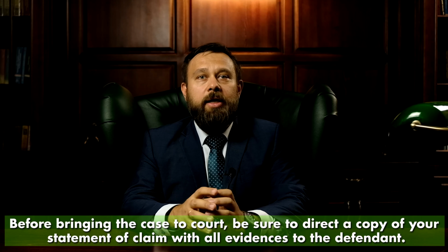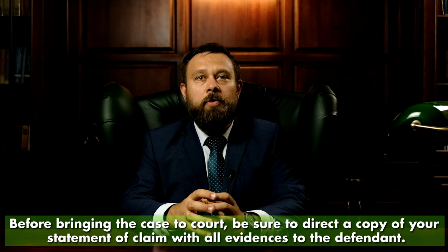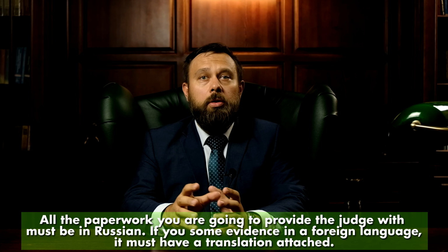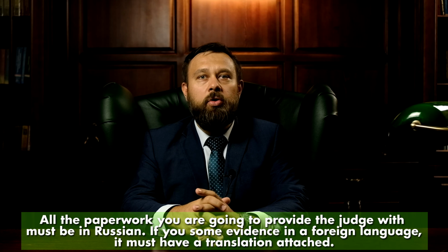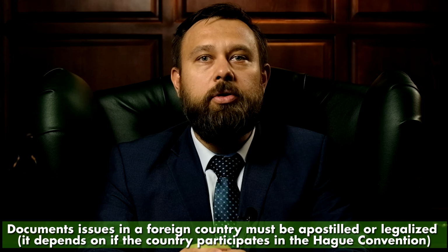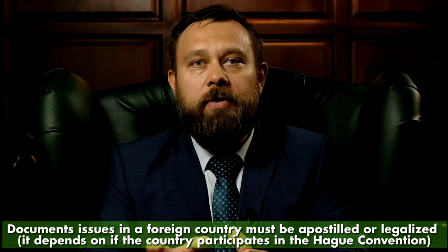Before bringing the case to the court, be sure to direct a copy of your statement of claim with all evidence to the defendant. All the paperwork you are going to provide the judge with must be in Russian. If you have some evidence in a foreign language, it must have a translation attached. Also, documents issued in a foreign country must be apostilled or legalized. It depends on whether the country participates in the Hague Convention.